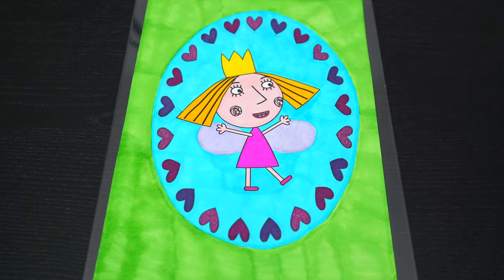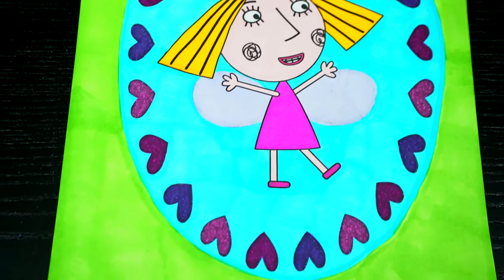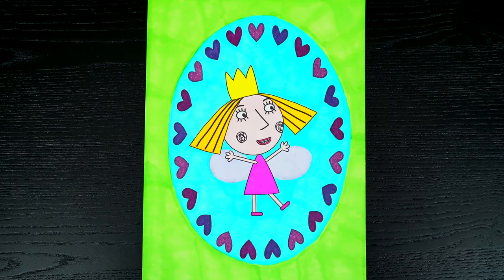Okay, I'm all finished. Wow, this picture turned out so cute. I love all the adorable hearts everywhere. And Holly is just the sweetest little fairy.